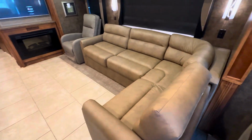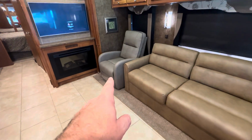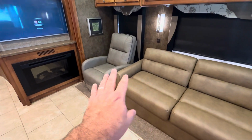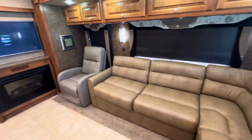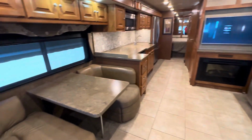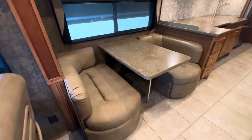We have an L-shaped sofa that converts into a bed here. We have a Thomas Paine freestanding recliner that was replaced, probably because they didn't like the comfort of the other one. So that recliner does not match perfectly, but folks, it looks great in here. You got nice big windows here. Now, I got the windows closed on that side because of the lighting, but on this side, I always like to put this window open so you can see out.